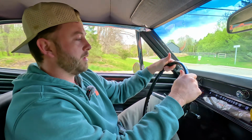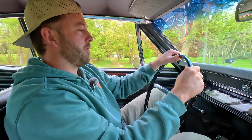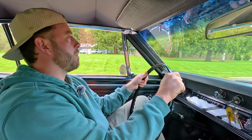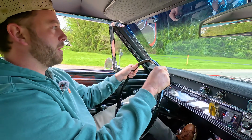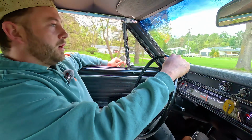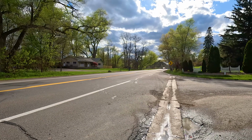Man, this thing feels great. No hesitation through the RPM range. We're getting up to the speed limit in a hurry. Very fun. Everything feels nice and tight into this turn. It's just a good one right here. This thing sure gets it.